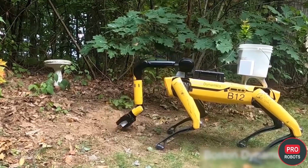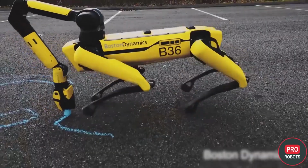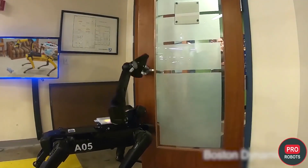Officers currently use small robots that move on tracks or wheels to record information or evaluate suspicious packages. The new four-legged robot dog can go up and down stairs, open door handles, and communicate remotely with potential criminals.